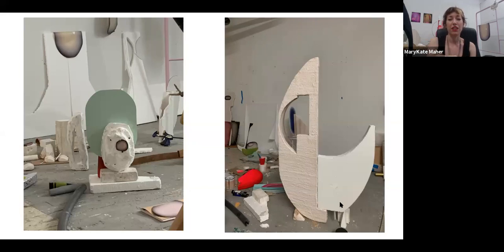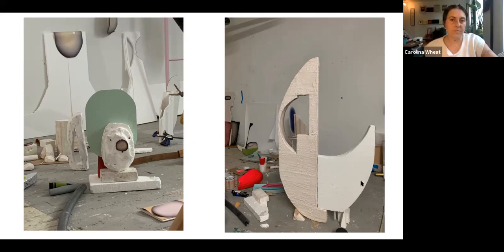So a lot of times when I'm working in the studio in the beginning, I will prop things up with objects that I have in the studio, and then elements of that will make their way into the final sculpture. So there might be something that will stay shoved underneath another part in the finished piece. And I can move that along.